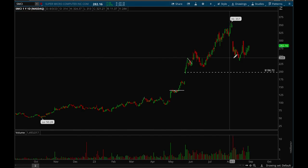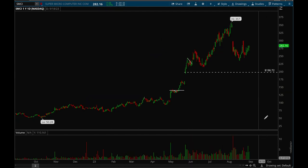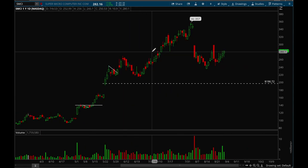And then this one, SMCI. This is also in the same sector as ILNQ. And this one also had a very, very strong run this year. Look at that move, right? It used to be $80. And then highs of this year, 357. So very, very impressive move.